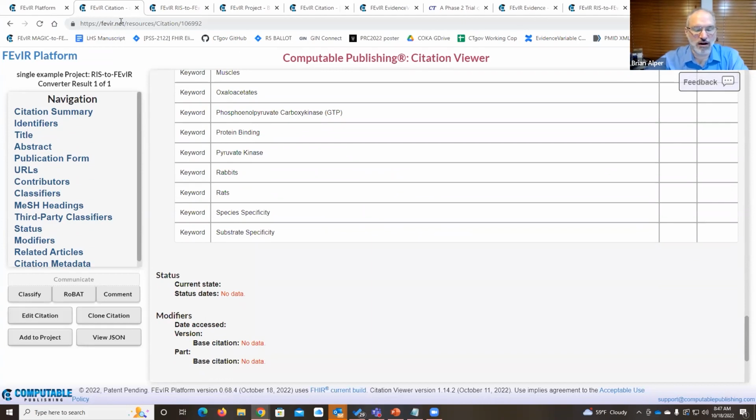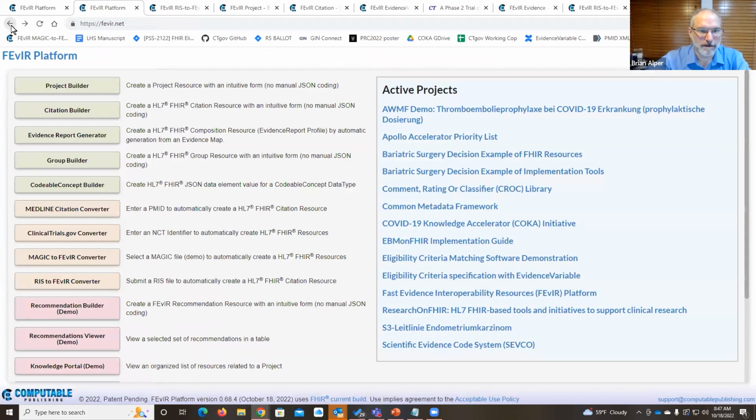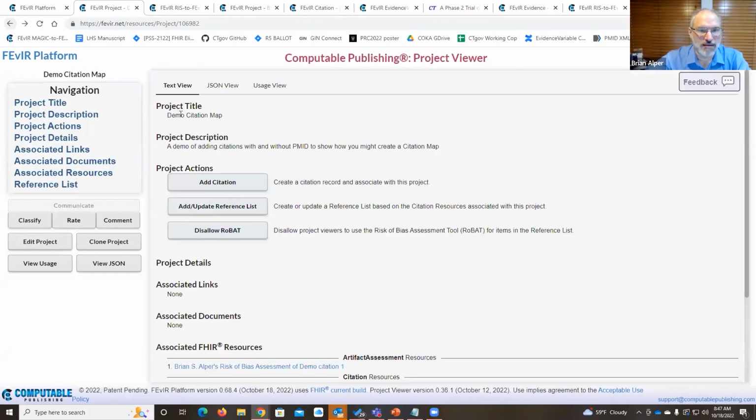So if we are going to submit it in bulk, what we could do is know what project we're going to submit it to. So I'm going to find my way back. This is a project demo citation map.